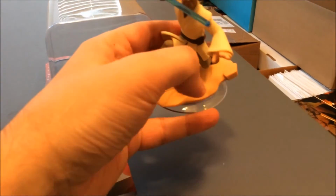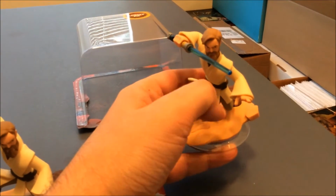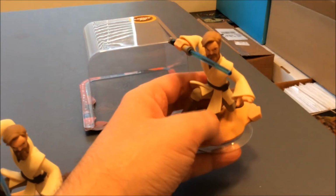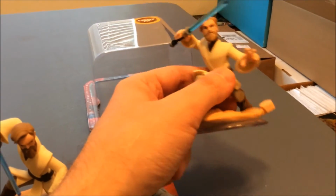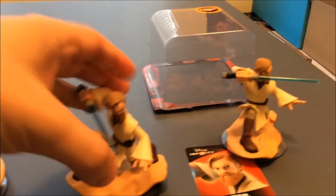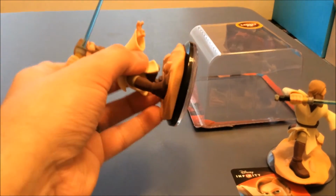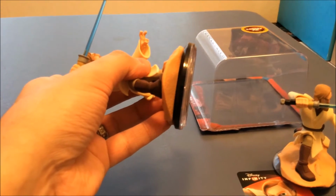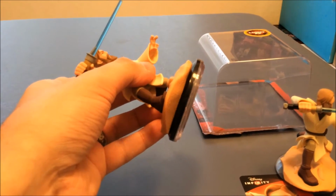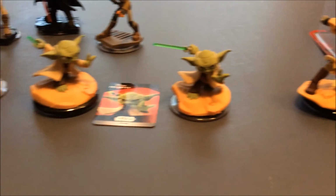On the actual figures themselves, though, you notice Obi-Wan here. Original Obi-Wan and the ground. You can always sort of tell what they're meant to fit with thematically by the shape of the ground. So he's got that Twilight of the Republic tan ground here. Then the clear disc that you stick onto the base. Light effects. Ground, clear, but in between, notice there's this black extra layer. All of the Light FX ones have that extra black layer.